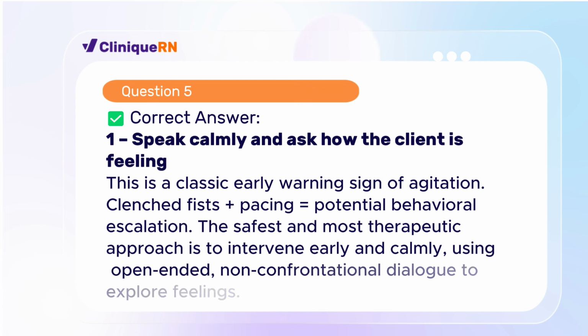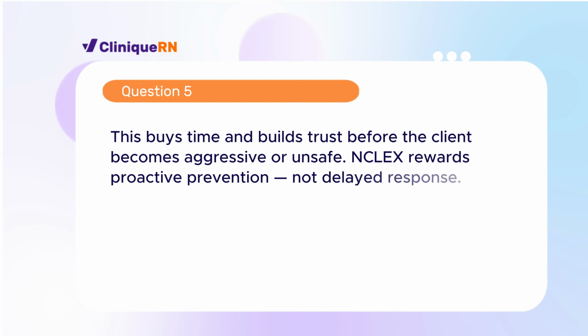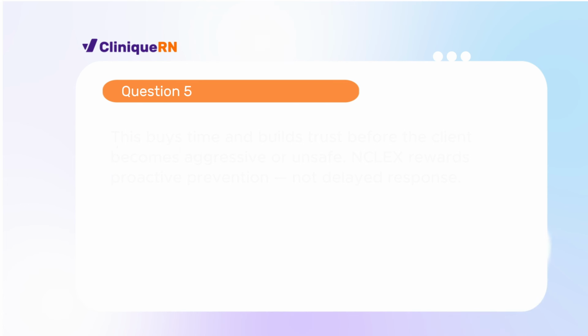Correct answer: 1. Speak calmly and ask how the client is feeling. This is a classic early warning sign of agitation. Clenched fists plus pacing means potential behavioral escalation. The safest and most therapeutic approach is to intervene early and calmly, using open-ended, non-confrontational dialogue to explore feelings. This buys time and builds trust before the client becomes aggressive or unsafe. NCLEX rewards proactive prevention, not delayed response.